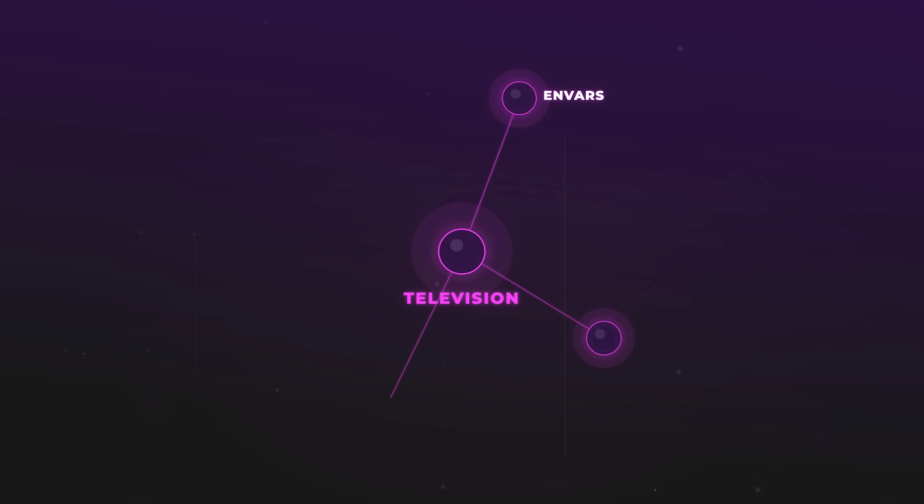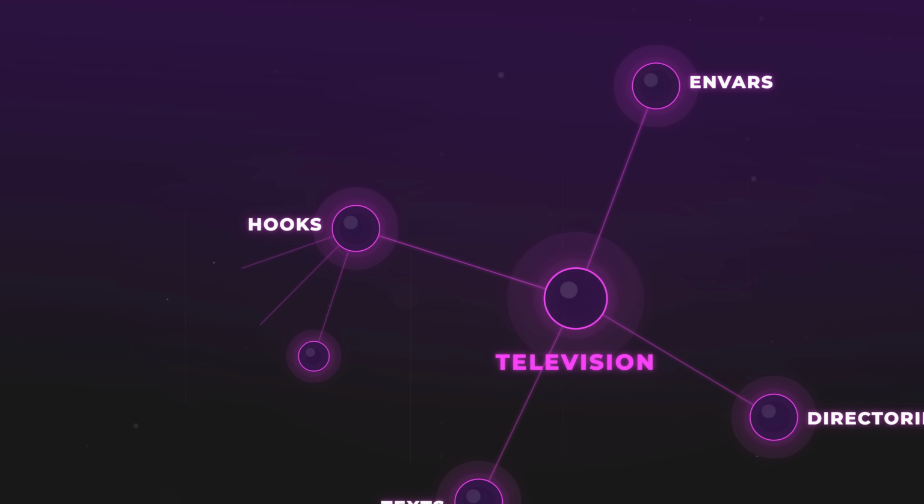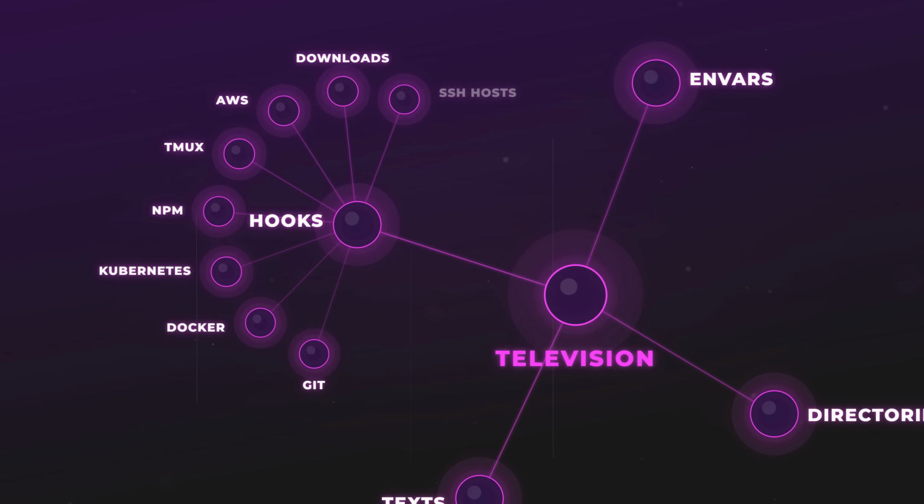Amongst the obvious envars, directories and text, it comes with pre-baked hooks. These can track Git, Docker, Kubernetes, NPM, Tmux, AWS, your downloads, even SSH hosts. And if that long list doesn't have what you're after, it has a very easy TOML template to build your own channel, which I did.